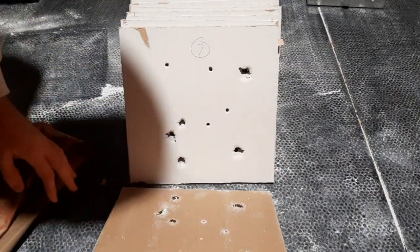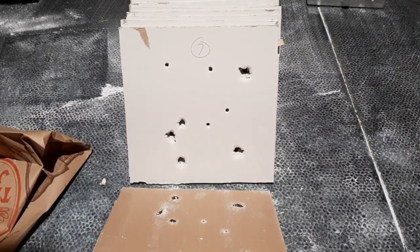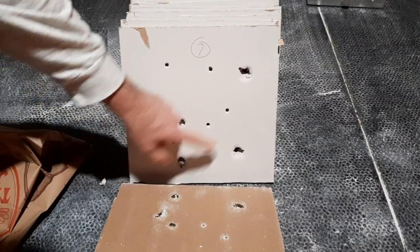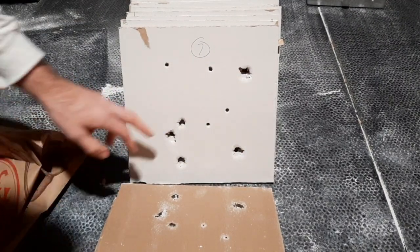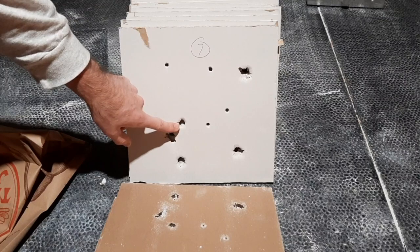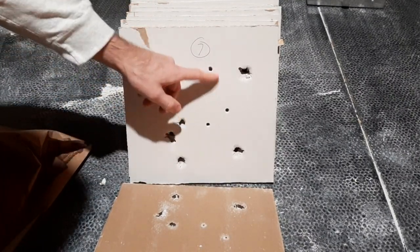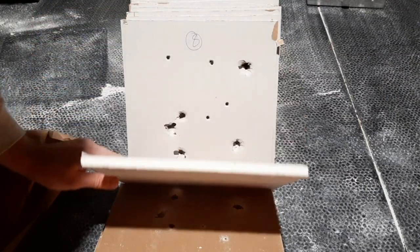Here we have the seventh sheet now. In the seventh sheet, you can see the AccuBond, PPU, and federal fusion now all look the same. The TTSX is starting to get a little bit bigger now, but it's still nowhere near the rest of the soft points. The full metal jackets all look the same.